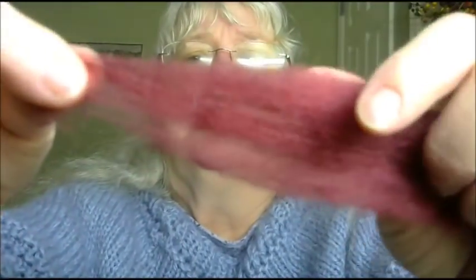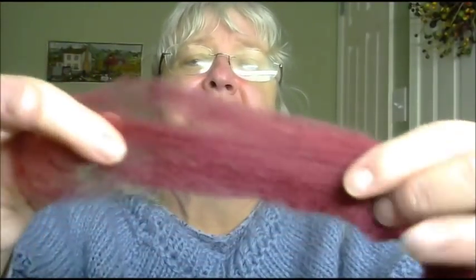And then I have some cheaper rovings that I bought. These I got off of eBay. And you can see that this almost feels, it's not scratchy, but it almost feels like it's synthetic, and it's tighter to pull out. It is fleece, but it's not as high grade. It's definitely not a merino. It's not as soft as any of the other ones that I've showed you. So there are differences.